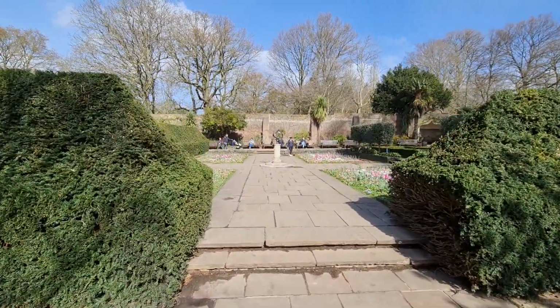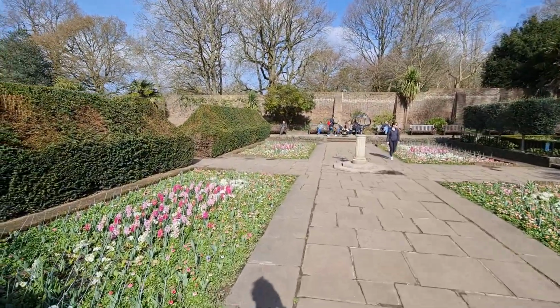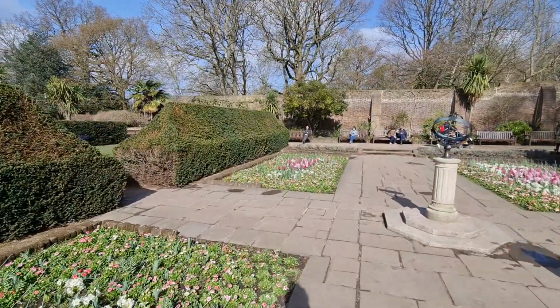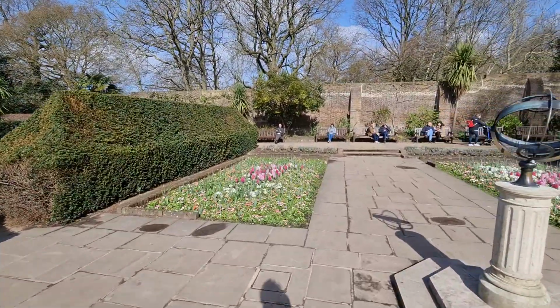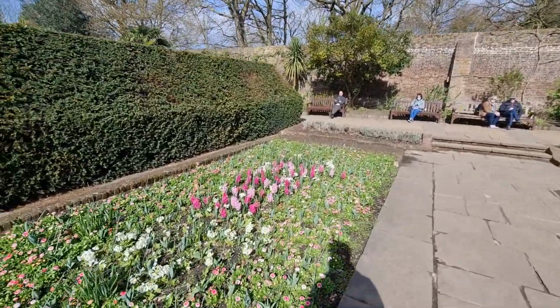We'll have to see what this looked like last time we were here, but I don't think it was like this. So yep, here are some very pretty flowers. And we're just going to be heading a bit deeper into the park now to find the blossoms in the Japanese garden, which are hopefully now out.